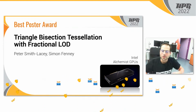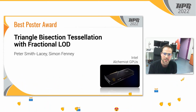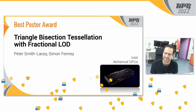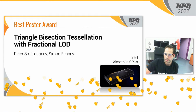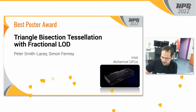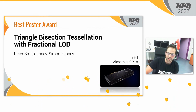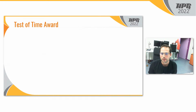Okay, the best poster award goes to Triangle Bisection Tessellation with Fractional LOD from Imagination Technologies by Peter Smith-Lacey and Simon Finney. Huge round of applause. And so you guys get to share an Intel Alchemist GPU. I guess you can show it around in Imagination Technologies or in your office, and please share with us the reaction. So with that being said, I'll hand over to Joseph, who's going to announce some awards for Test of Time and papers, I guess.